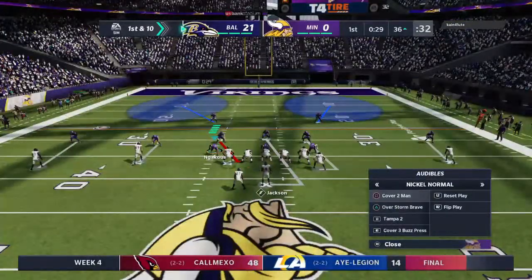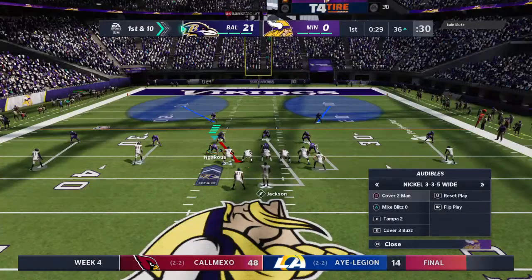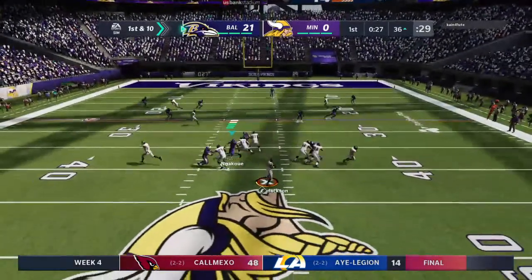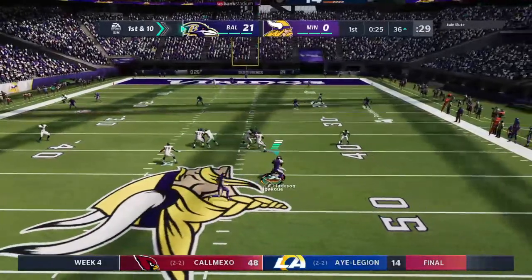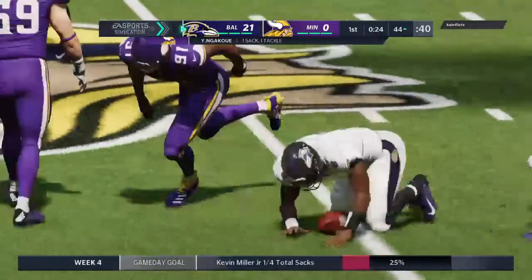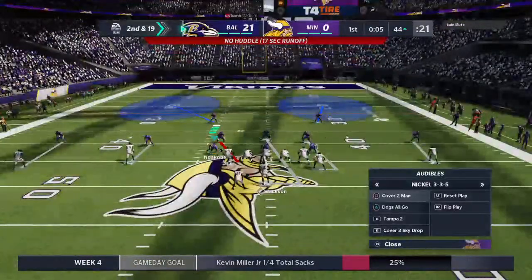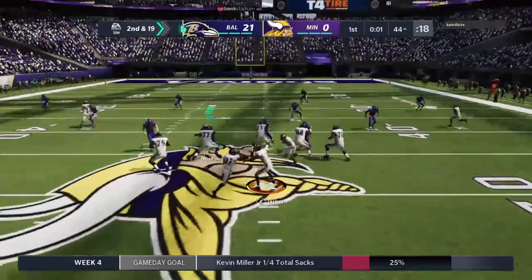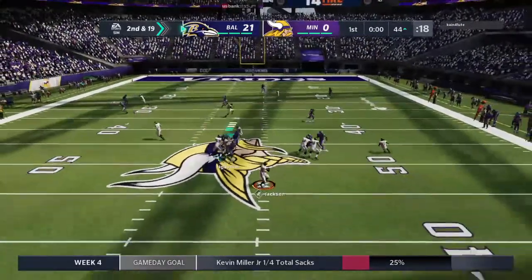So from the 36 now, 1st and 10. Off the play fake to Dobbins, here's Jackson. Pressure coming from the Vikings, and they get there and bring him down. Sacked by Yannick Ngakoue, the former Maryland Terp. 9 yards. To try again after the sack.